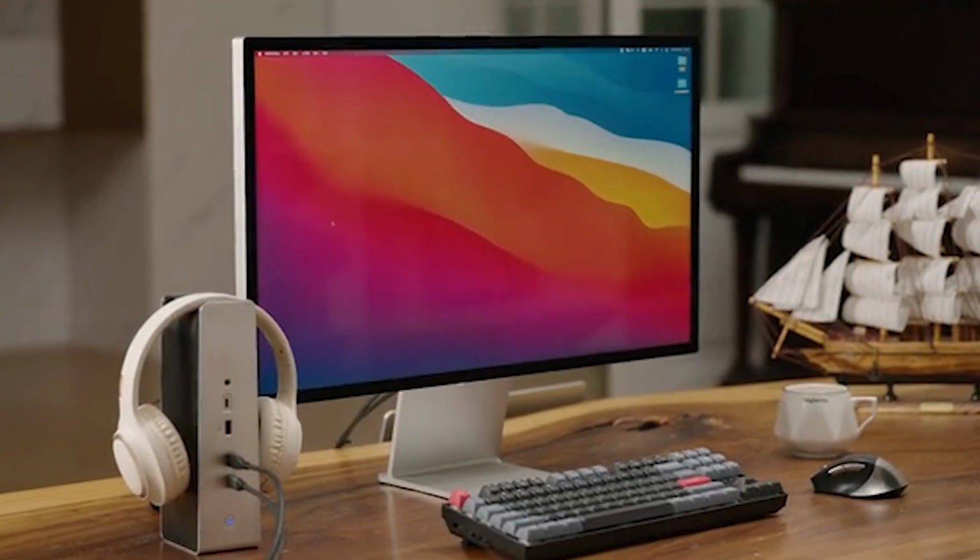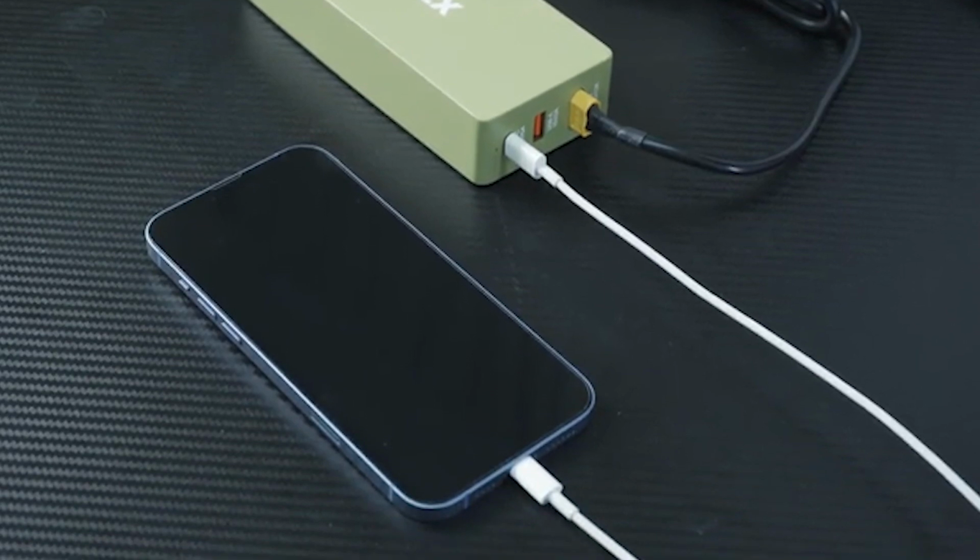Today, we've curated an exciting lineup of the top 5 coolest tech gadgets that are making waves this year.